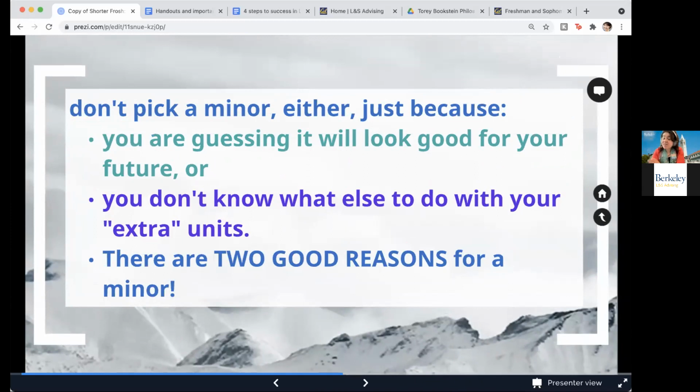Because the thing about minors is we kind of pick them for the same reasons that we pick double majors. Well, it seems like it might be a good idea for my future. Or look, I have a few more units I have to take before I graduate and I don't know what to do. So why don't I put a checklist in there? A minor gives me a checklist. But it turns out there are really only 2 good reasons for a minor. And the first good reason for a minor is the same for a double major: if it turns out that that minor will actually be helpful to you in the future.